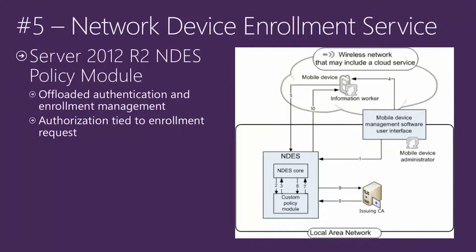The policy module then generates the one-time password, but it also makes a connection that says this one-time password is good for this particular user or device for this particular type of certificate. It sends that information back to the MDM solution. The MDM solution sends that to whatever client it's managing. And when the client comes in to do an enrollment, it comes back with that password.